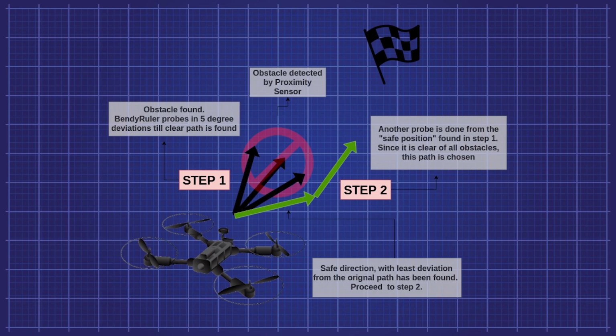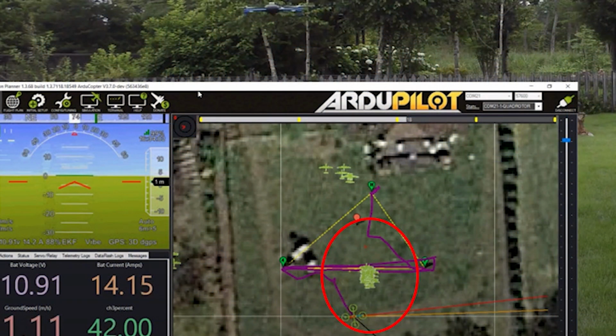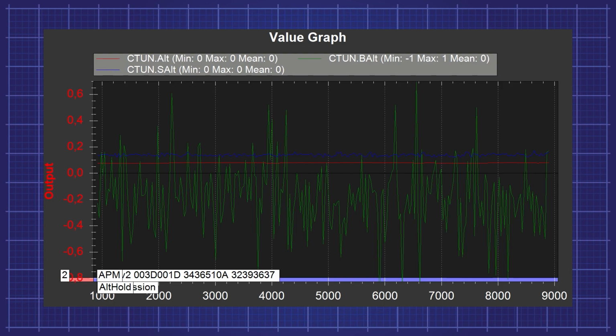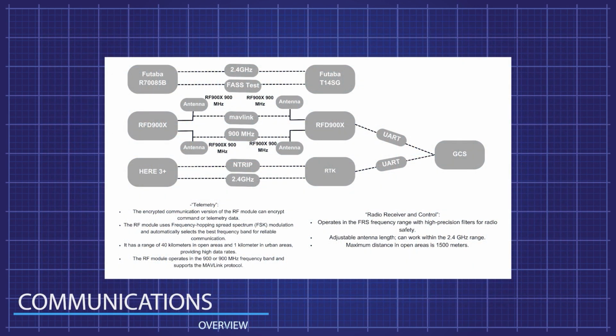This route calculation process is performed using specific trigonometric and vectorial formulas. The algorithm and sensor data are integrated into the flight control software, the Pixhawk Orange Cube. Tests conducted in simulation and the field demonstrate that the systems yield successful results. Our communication system consists of telemetry and radio receiver.